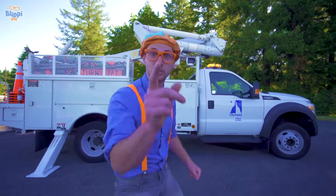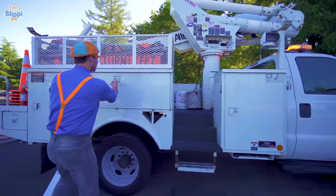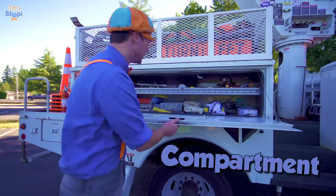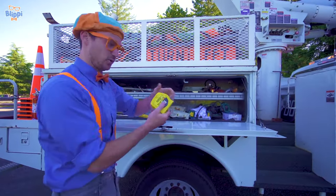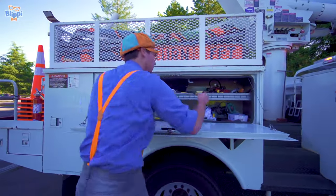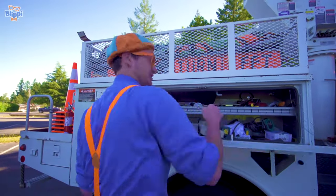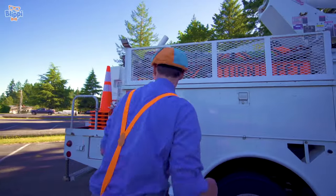Okay, now I'll show you the parts of the bucket truck. Come on! Look at this! A compartment! Whoa, there's so many cool things in here. Like a tape measure, and a flathead screwdriver. So many other cool things in there.